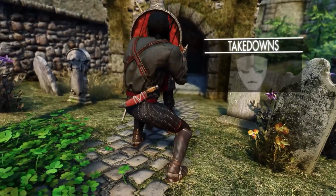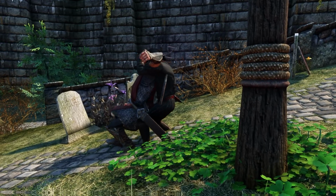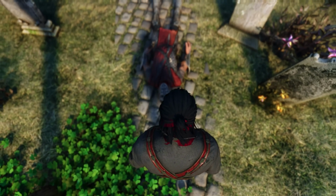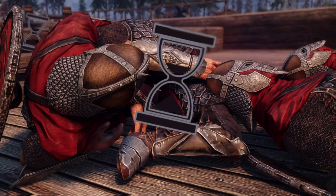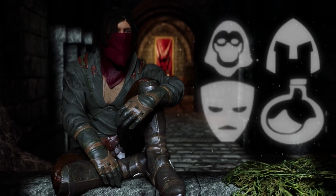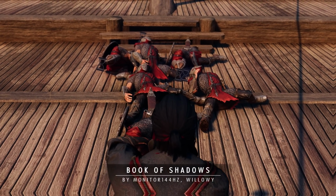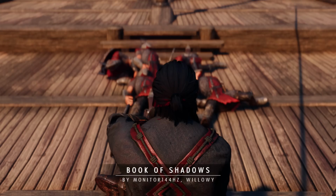By sneaking up behind an enemy target with the right hand unarmed, you're able to smoothly put them down for a custom set amount of time in the mod configuration menu. The hourglass icon lets you know how long you've got before they wake up. All the different icons this mod adds look great in general, being all sleek in design yet unintrusive to the gameplay. Again, the implementation, top notch.